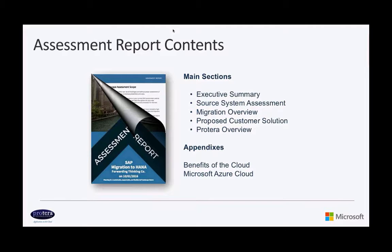We'll go through the migration overview. This includes the plan, the timing, as well as the sizing of the systems, and the pricing. So that will go through the methodology essentially of the migration, upgrade, and move to cloud all in one. Then it's going to talk about the proposed customer solution. And this is going to be specific for Azure. So you're going to get a diagram as well as all the instance sizes, what has to be built in the target cloud. So it's very specific to Azure.